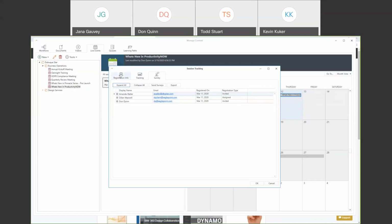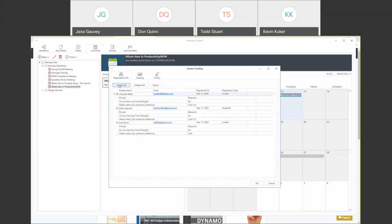Okay, so right here inside of the portal now, I can see the folks that just registered for my event. I can see their sandwich preference and whether or not they have food allergies. Okay, so you get this information inside the system. We can also report on this. I'll show you that in a minute as well. But you'll see that information.